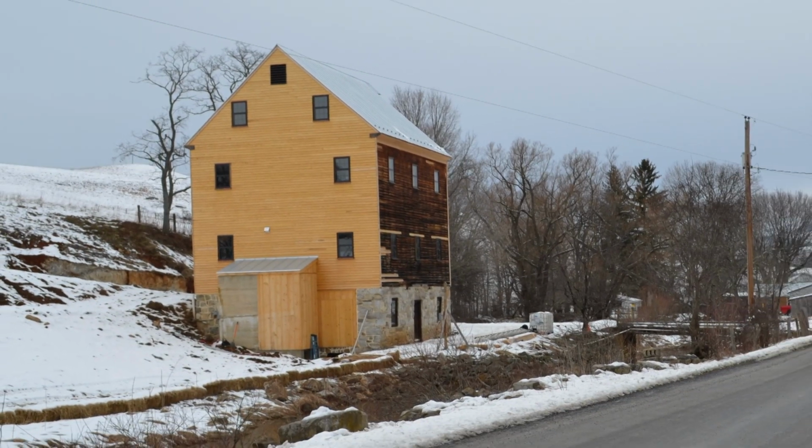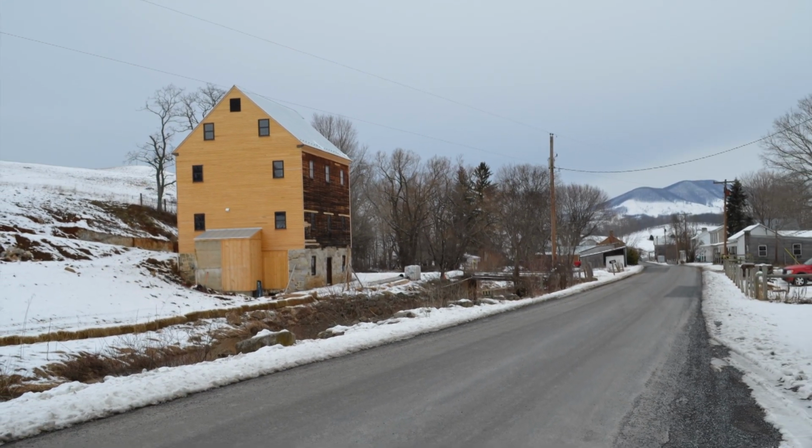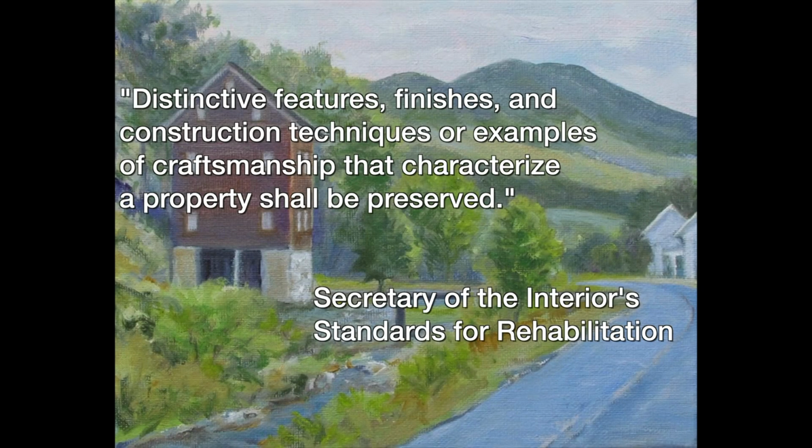When making its decision to withdraw approval of tax credits, the staff of DHR felt that by covering the interior walls of the mill, the distinctive features, finishes, and construction techniques or examples of craftsmanship that characterize a property would be lost. In the public domain, where it's important in the community from the exterior to the passerby, all of that is intact and as it was, but in the private interior domain of the residents, the view of the back sides of that, the utility side of those materials, is changed, is altered. Like I said earlier, in a way that we felt was compatible with methods used in mills and yet suitable for adaptation to the residential purpose. So I don't really see the conflict with number 2 or number 5 in the preservation guidelines.